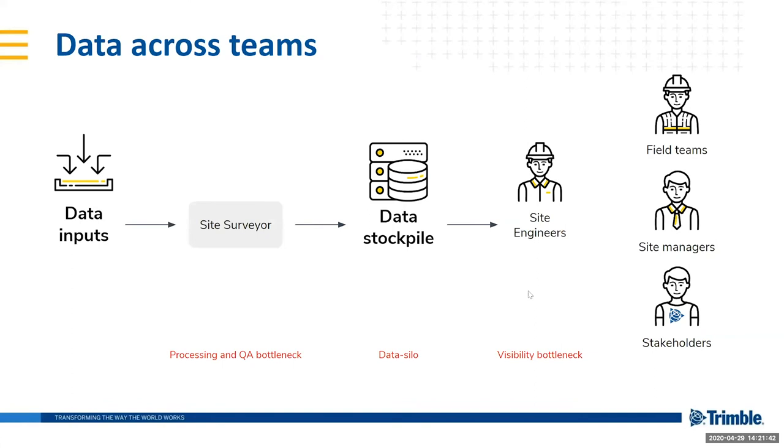Right, so today, what does it look like, data across teams on a typical earth-moving site? We see many data inputs, like a growing amount of data input coming into the surveyor on site. And that surveyor is always the processing and quality assurance bottleneck for making sure that data is usable. The surveyor will put that in a big data stockpile that is probably only accessible to the site engineers. And so the data gets siloed in that stockpile, and the site engineer is the only one with visibility.